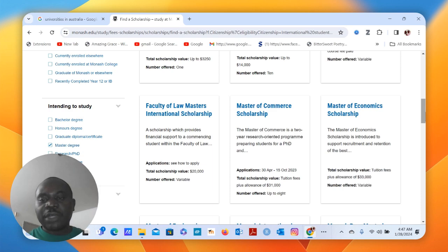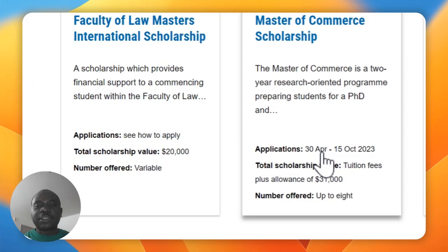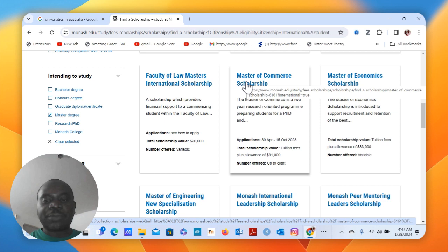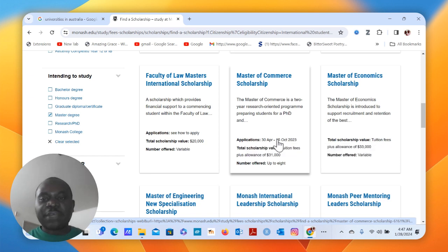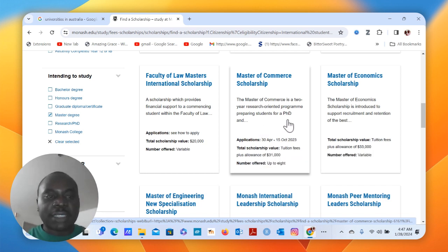So what you want to do is to basically look at each of these scholarships based on your program of interest. You will be able to see that these are program-specific scholarships. Then when you click on this, for example, the Master of Commerce Scholarship, you'll be able to see more information. For instance, the deadline is between 30 April to 15 October 2023. That was like last year, so it had actually passed.